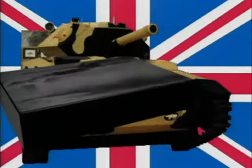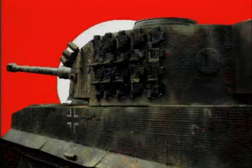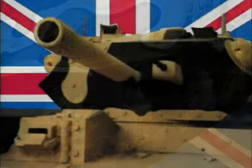Famous battles is the British Crusader I. This medium tank or cruiser was developed from the original Christie cruiser and was deployed in the Western Desert throughout 1941 and 1942. Its 27 miles per hour top speed made it 5 miles per hour faster than the Germans' medium tank, the Panzerkampfwagen 4A, and its 40mm armor was twice as thick, but it was greatly disadvantaged in firepower.